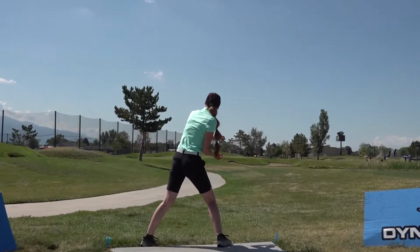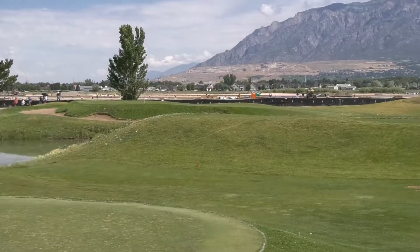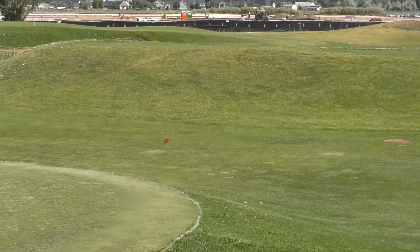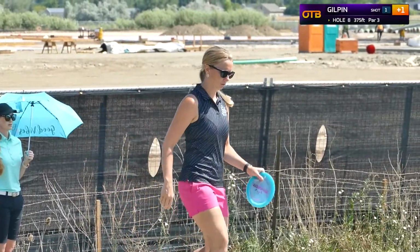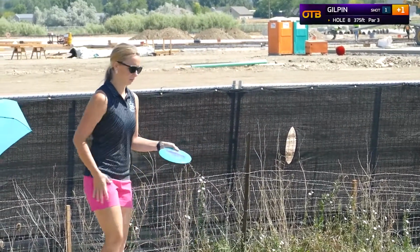Again, Holly. See Holly just going safe hyzer. Yeah, a little shorter. It's a nice little roll. But she gets a nice positive roll off the hill, and she'll be in a nice position there for her approach. Here we see Sarah up next.